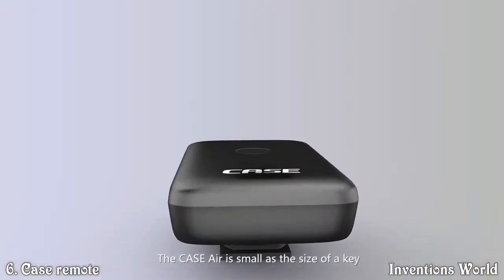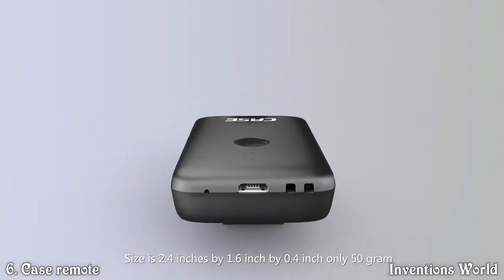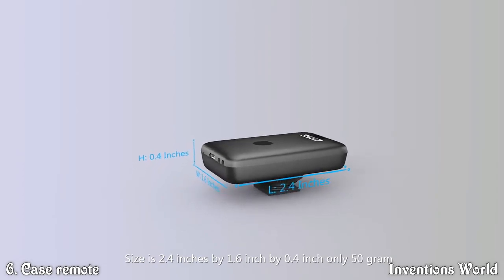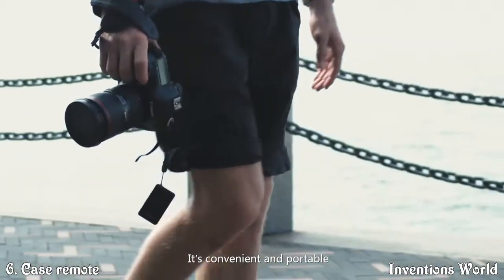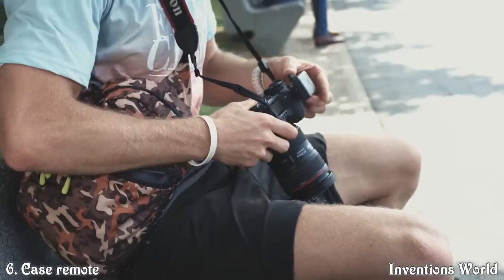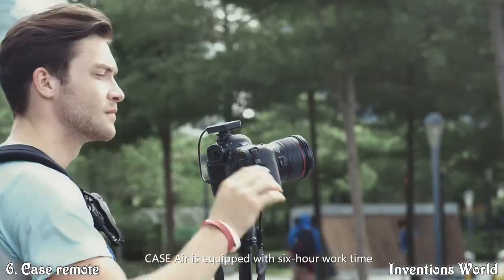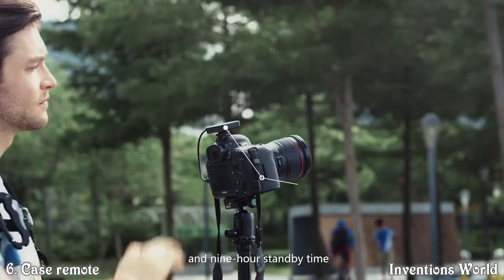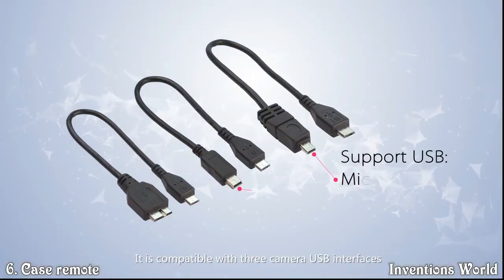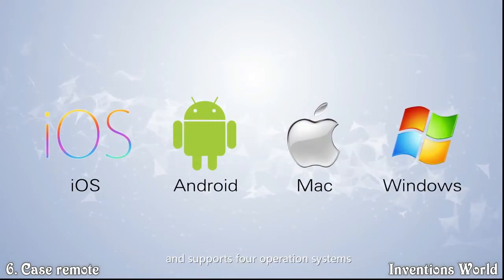The Case Air is small as the size of a key. Size is 2.4 inch by 1.6 inch by 0.4 inch, only 50 grams. It's convenient and portable. You can mount it anywhere you like. Case Air is equipped with a 6-hour work time and 9-hour standby time. It is compatible with three camera USB interfaces and supports four operating systems.